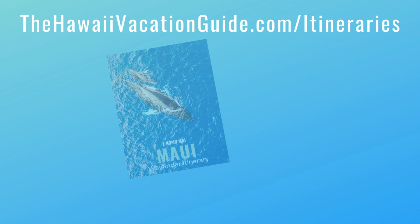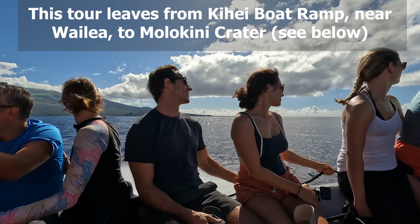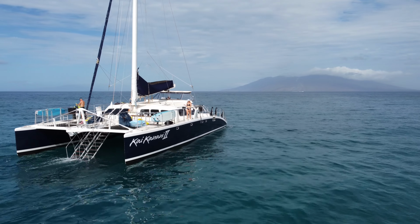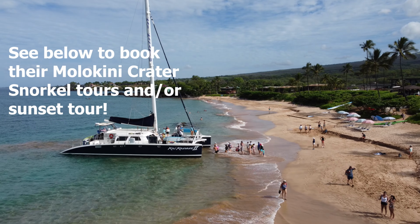Now, Wailea, you still have great tours in the area, but most of the time you have to drive up to Ma'alaea, the harbor there, to go out. They don't have any that leave from the beach, except our favorite, Kai Kanani. We love doing their snorkels. It leaves right from Malaekahana Beach. It's a beach loading, and it's great because it's right in Wailea.